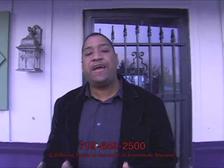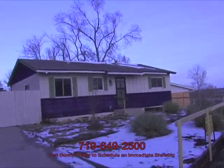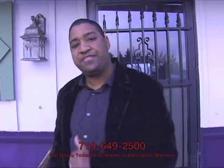Today we're standing in front of 115 Tulane Drive, Colorado Springs, Colorado, 80910. Basic cross streets on this property are Airport and Academy, so sort of southeast part of the Springs. This rancher with a finished out basement is currently listed at $95,000. I think it's an excellent value for a house that needs some cosmetic work, but in general is not in bad shape. Let's go take a look inside before it gets too dark out here.